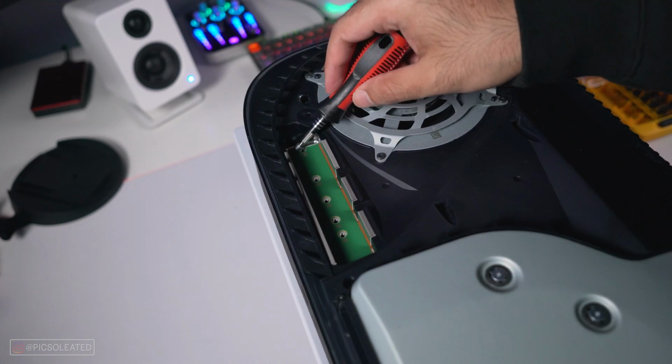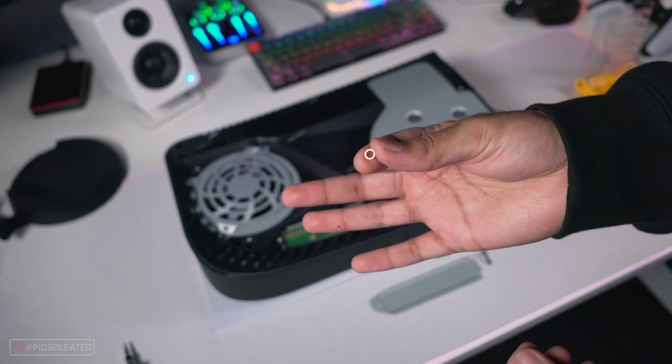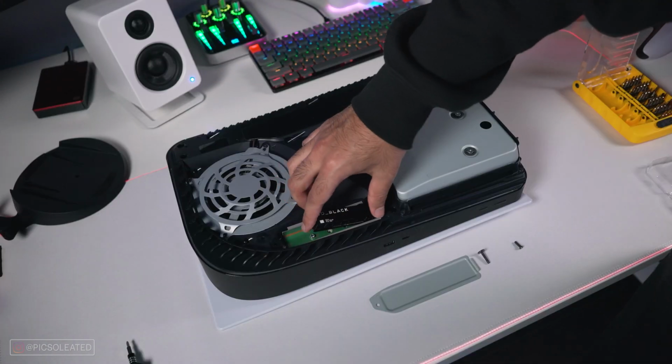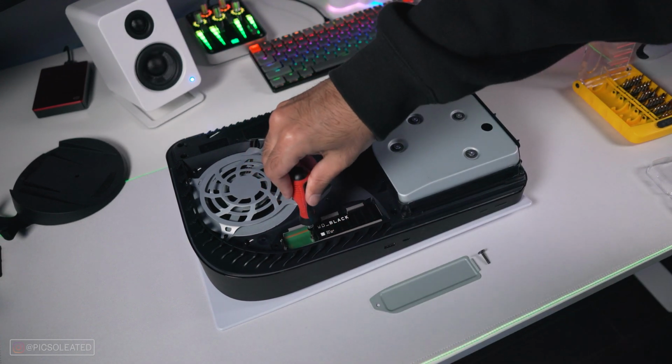The best method I've found to install the SSD is to first place the ring in the hole labeled 80. That's the length most standard commercial M.2 NVMe SSDs are. Slot the SSD at a 45-degree angle. You'll hear a tactile click once it's in place. Then screw the SSD into the number 80 hole that it will inevitably align with.